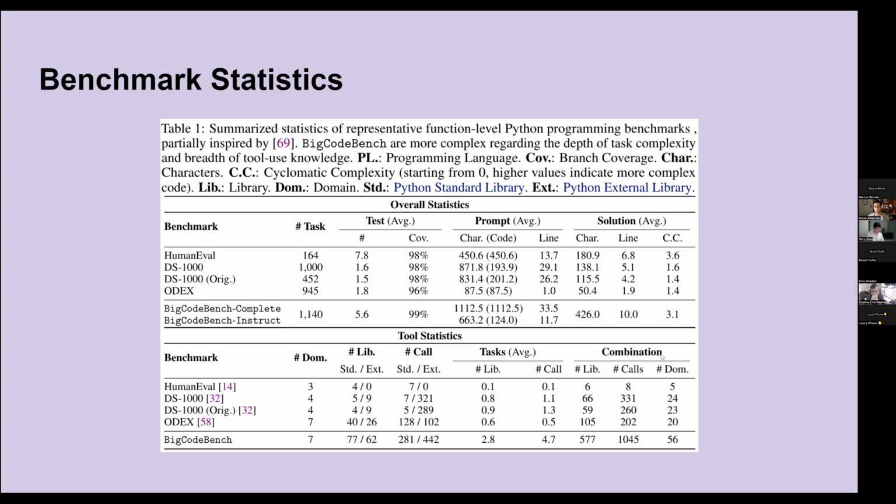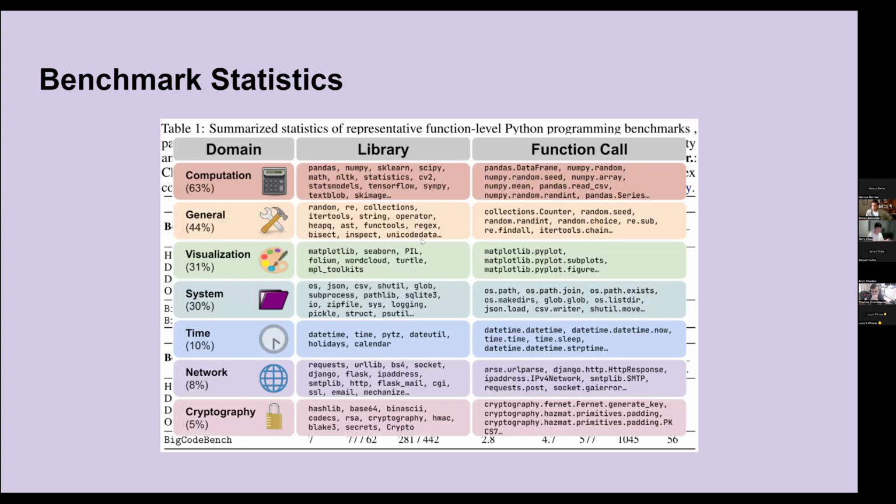We also share some examples of the different domains we covered. We specifically covered 7 domains: computation, more general domains, visualization, system, time, network, and cryptography.